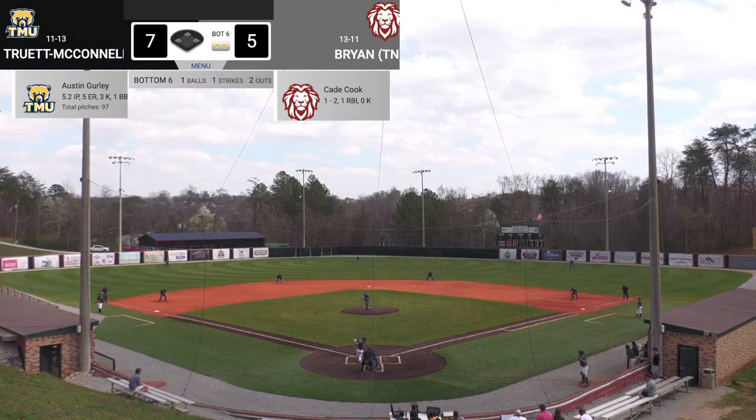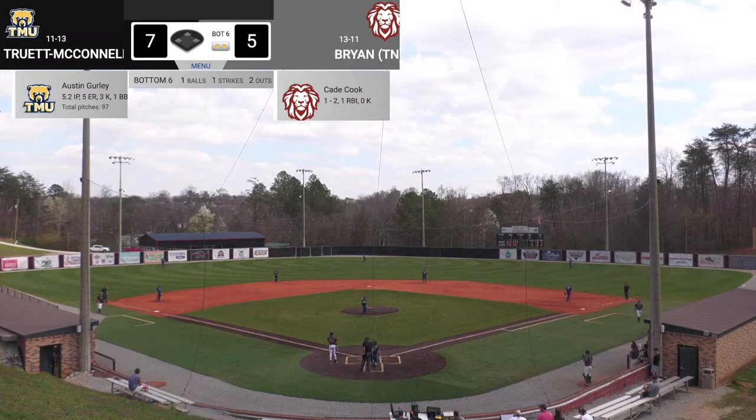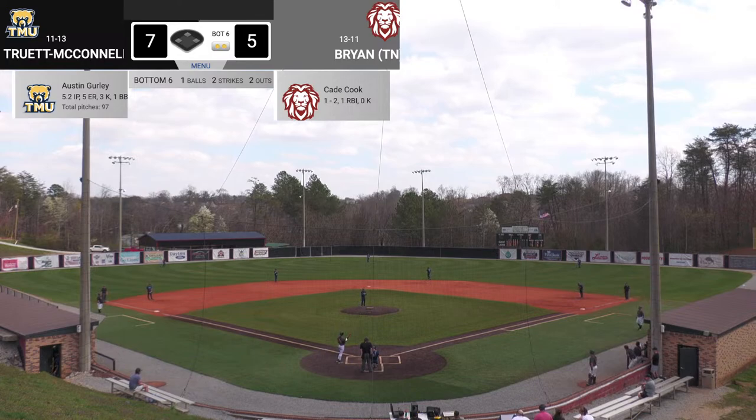Here's a line in the pitch. It's going to be a fastball. Chop foul off the top of the dugout, third baseline, so that's going to bring the count to a one ball, two strike count.